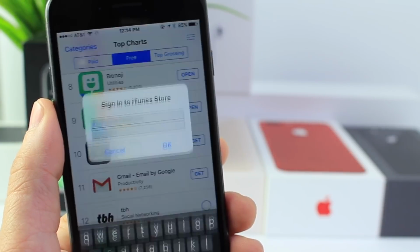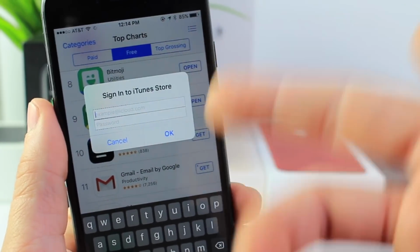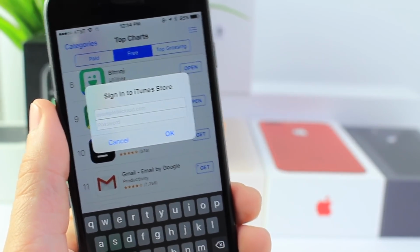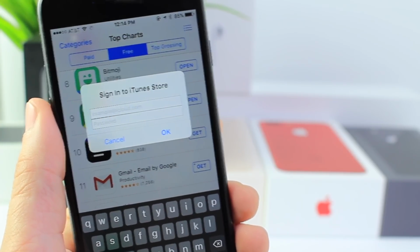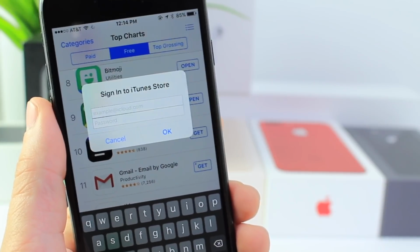So right here, use existing Apple ID. Let's say you download an application from the App Store and it prompts you to enter your Apple ID and password in order to use the application. Well, no application should be able to do this. The reason this looks so legit is because the prompt is identical to Apple's prompt. So you would think it's coming from Apple.